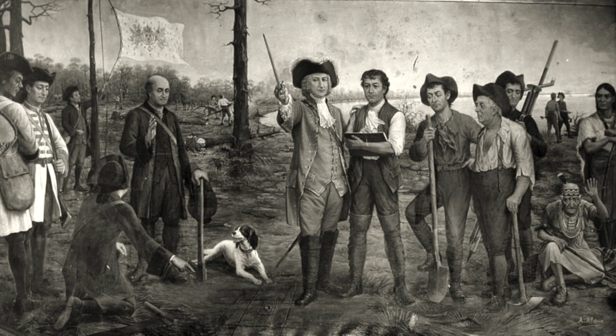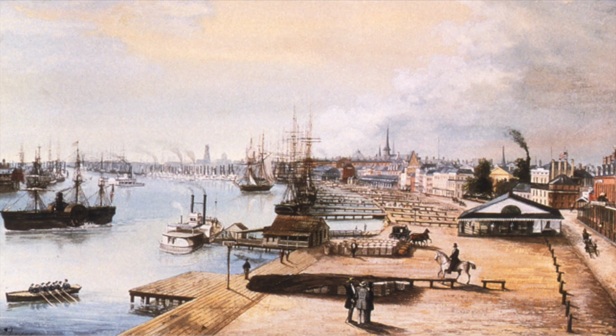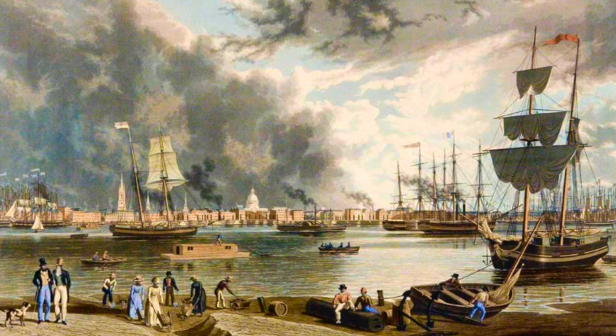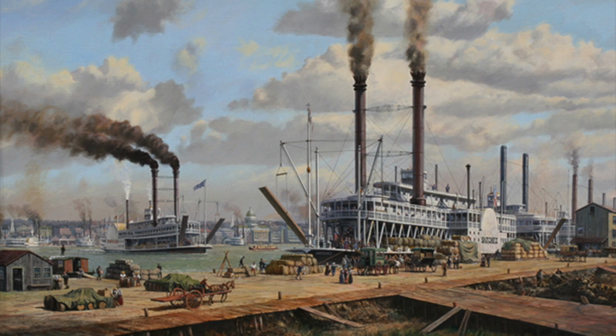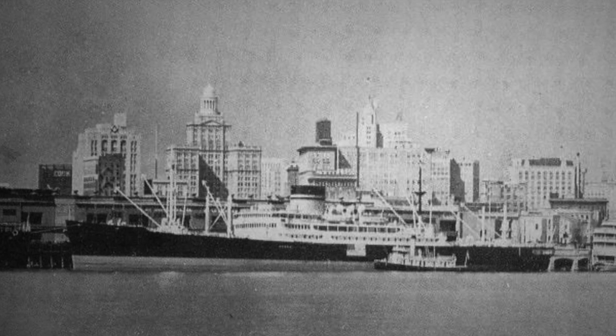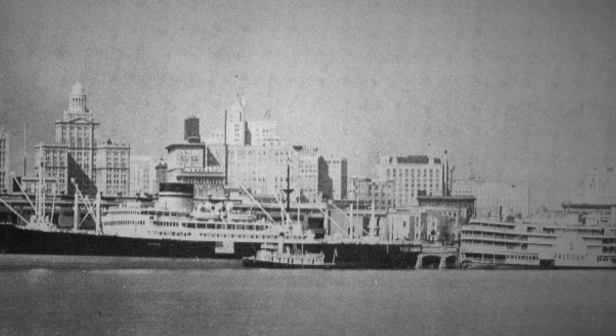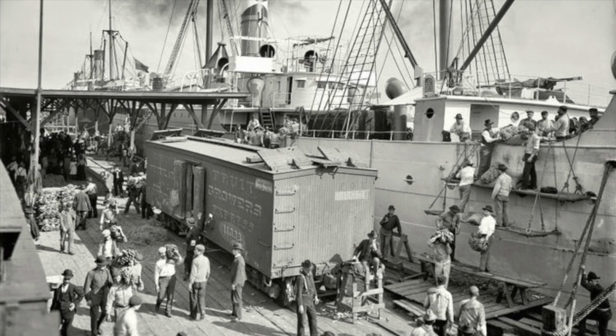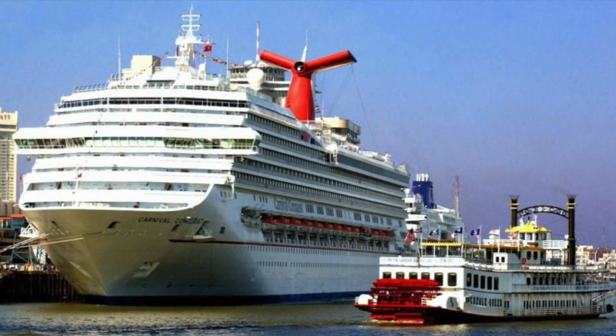The port dates back to the 1700s, when the French founded New Orleans and used the riverfront for trade. It wasn't until 1896 that the Louisiana legislature created the Port of New Orleans. The 1940s saw extensive growth, with 18 new riverfront wharfs being built, as well as a new grain elevator. The first cruise ship terminal opened in 1984.